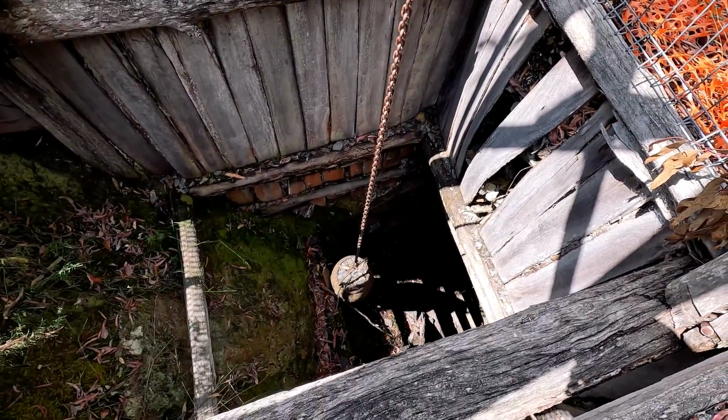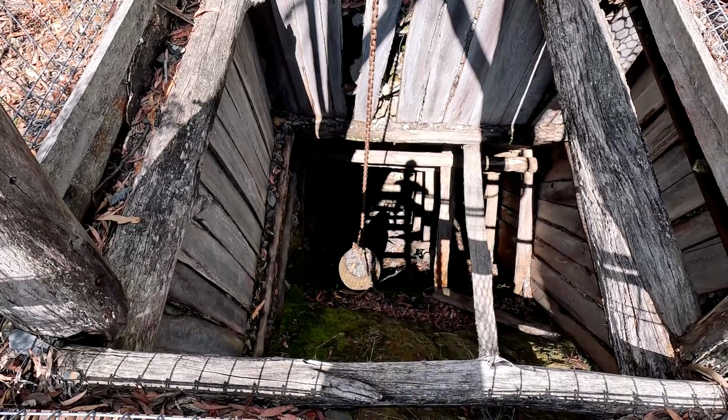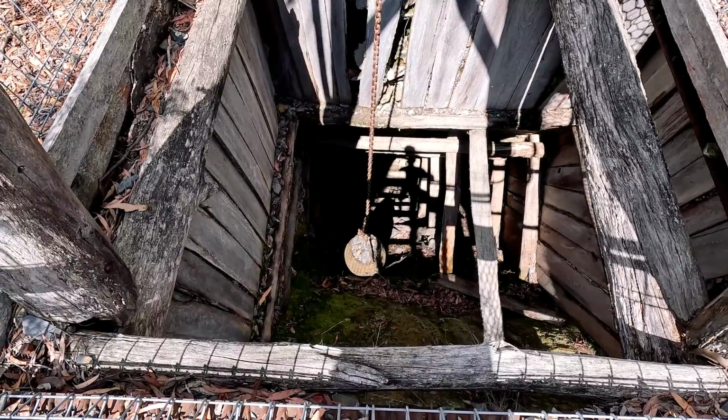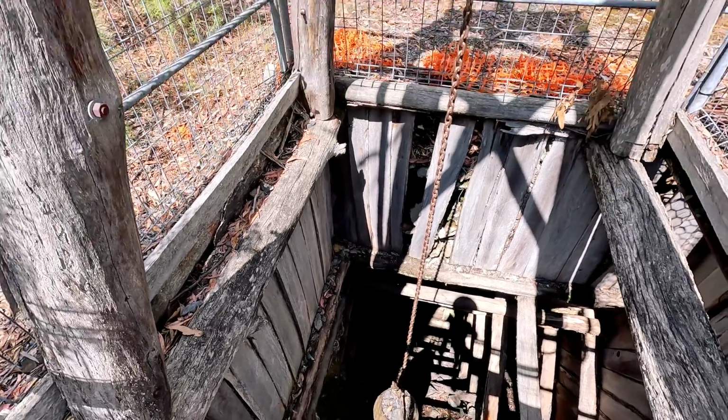Oh, that's awesome. So good to go down there. All the ladders are gone. It's pretty cool how they left a little ore bucket on the end of it there.